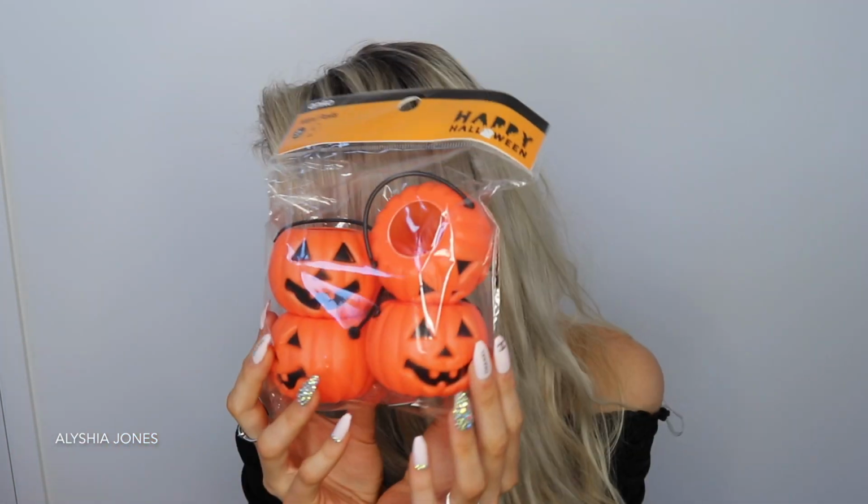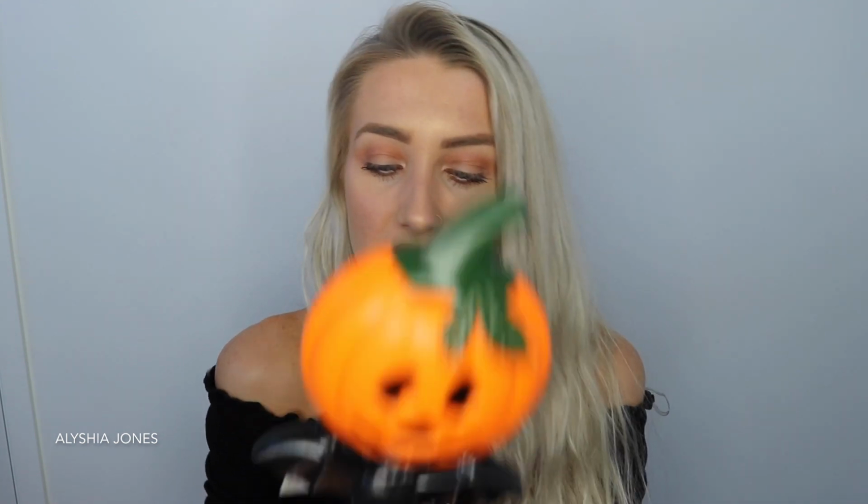Also from Kmart, I got these Happy Halloween mini pails. Look how cute it is. It's like that big lantern, but a mini version. There's also a whole lot of fun props. I got this one because I thought it was really cool. It's a pumpkin and a bat on a stick. I could even give it to the kids at the daycare centre that I work at. They'd love this. It even lights up. You ready?